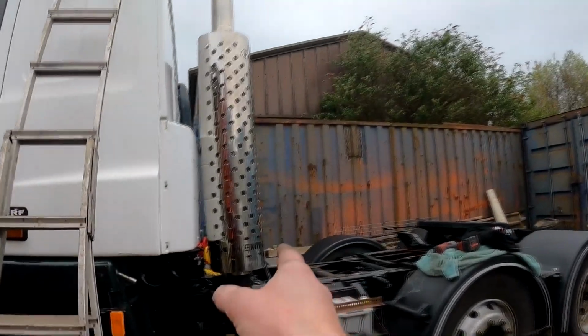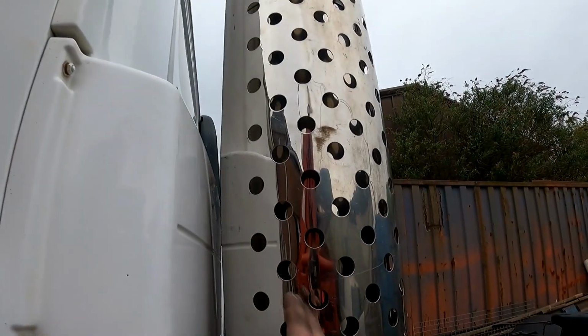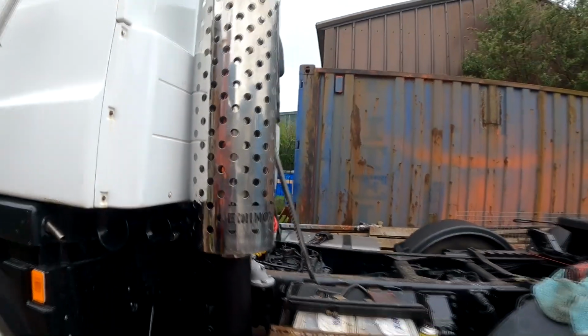I've still got to polish this side. You can see there, polished to there. Can you see in the video? I can't see on the screen, but I've polished the side, not that side yet. So I need to get this side done, but that's for another day because it's getting late.